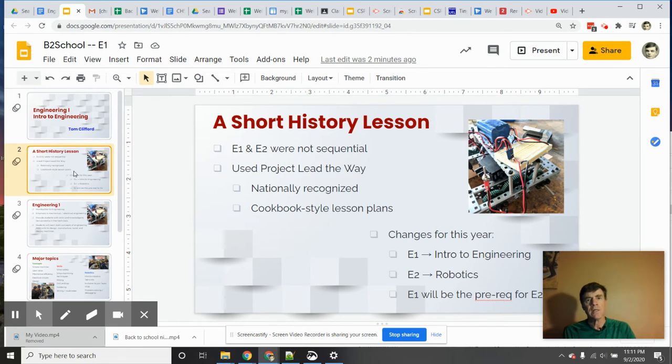First off, here's a little short history of the class itself. Previously, Engineering 1 and Engineering 2 were not actually sequential. Students could take one before the other and vice versa. And we're trying to change that a little bit.